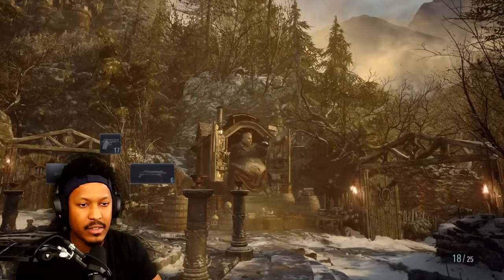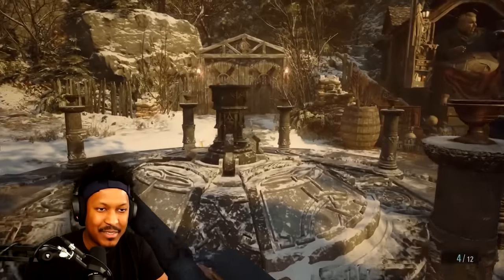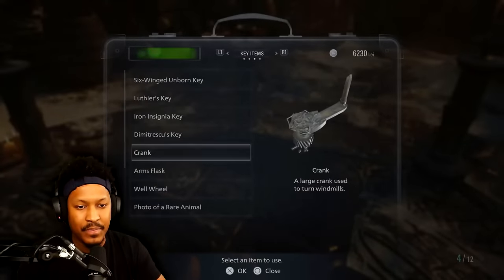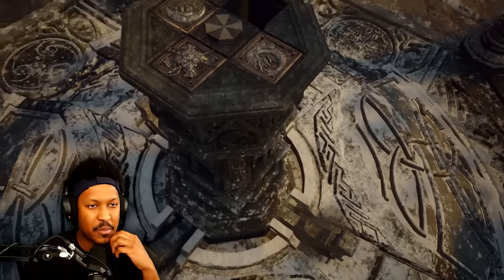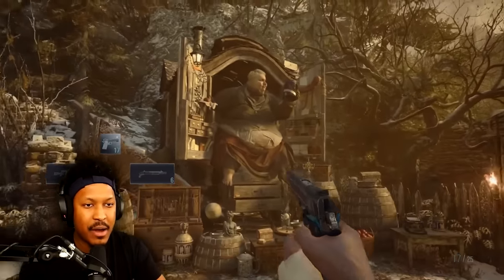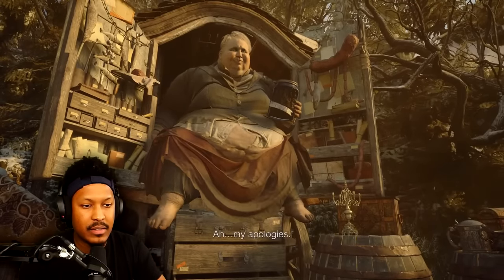Matter of fact, hold on. Sniper? I can't zoom in on him. My fault, bro. I was testing my speed. So it was skull, arms. I said feet was going to be in one jar. I don't know what that is on the bottom. It's a flower. I'm gonna just leave that alone.